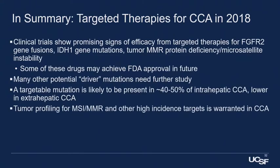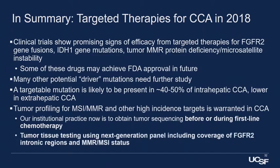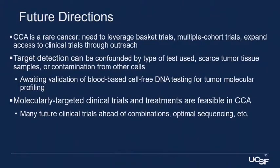These data do warrant molecular profiling if you have cholangiocarcinoma, particularly for MSI, MMR, even though the likelihood is low, and for these other targets that have advanced stage clinical trials going on. Our practice is to get tumor sequencing as soon as someone needs systemic therapy, to try to send a tumor sample for testing. And it's important to make sure that the panel being used includes full coverage of FGFR2 because translocations can be difficult if they're not, because they're not usually in the coding region, as well as for microsatellite instability or the mismatch repair protein status.